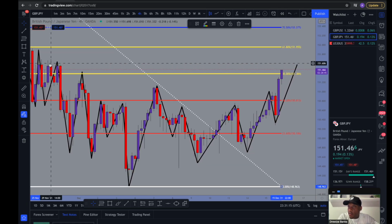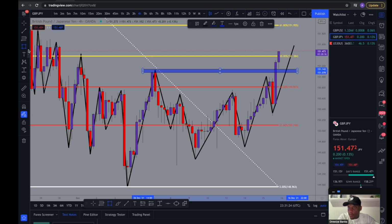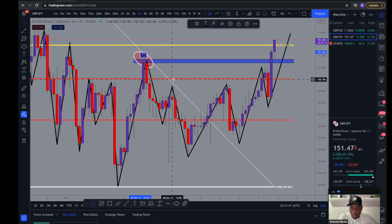This mark right here was the previous market structure lower high that needed to be broken. This was the patience move that I was just waiting for. I like to put an ellipse around this so that I know where I am, and I want to label this LH for lower high. Keep in mind this move is based off the H4, so that's why I have the markings showing.